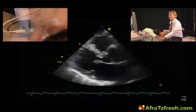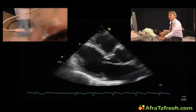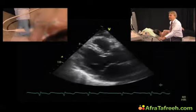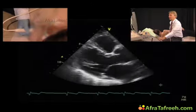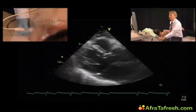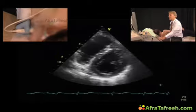Now, the valve does not show very much prolapse, but nevertheless, if you look at the thickening of the valve and the motion of the valve, this definitely has a myxomatous appearance. We can move the transducer towards the posterior ring and towards the anterior ring, and thereby we get a very good feeling for the extent of the prolapse. And we can also look at that in a short axis.